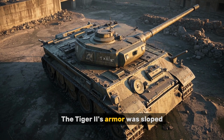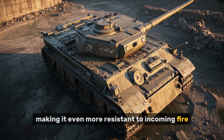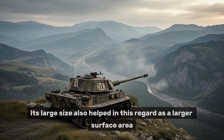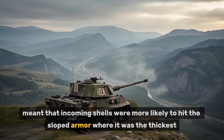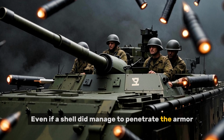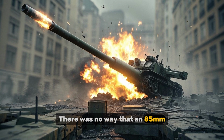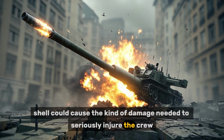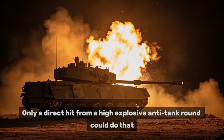The Tiger's armor was sloped, making it even more resistant to incoming fire. Its large size also helped in this regard, as a larger surface area meant that incoming shells were more likely to hit the sloped armor where it was the thickest. Even if a shell did manage to penetrate the armor, the crew inside would be very sad. There was no way that an 85mm shell could cause the kind of damage needed to seriously injure the crew. Only a direct hit from a high-explosive anti-tank round could do that.